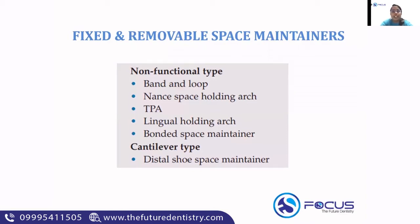Okay. So we'll go ahead with the space maintainers. So you have fixed space maintainers as well as removable space maintainers. Okay. So removable space maintainers, as the name says, you can remove the space maintainer. So it can be again functional and non-functional.